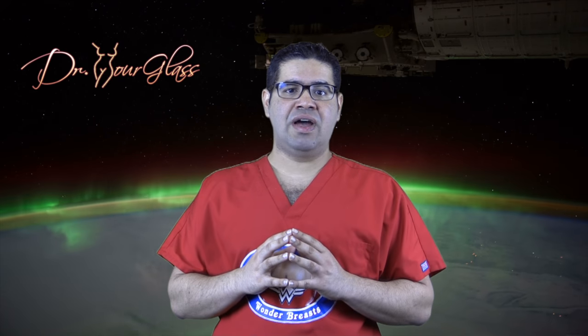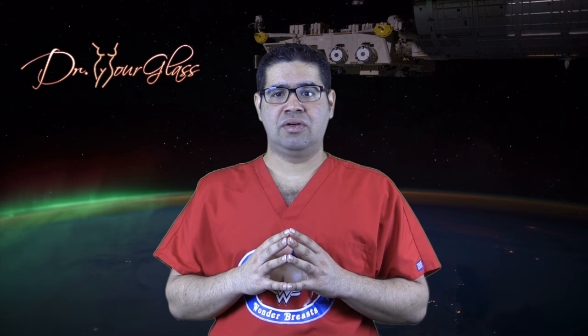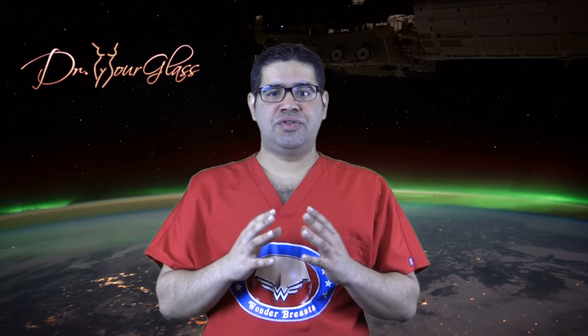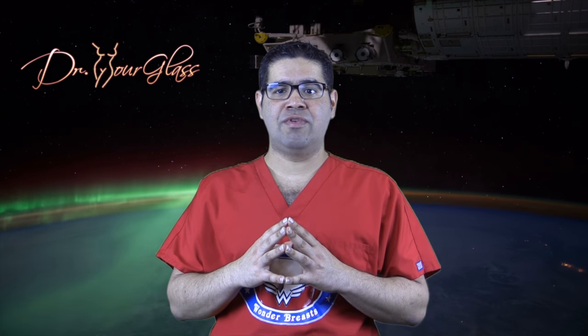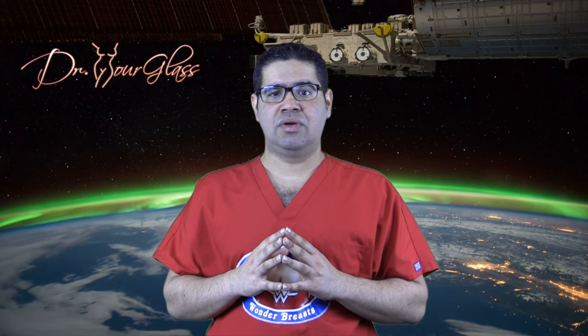However, if you have implants, you will need to tell the technologist before starting the mammogram. You will get a diagnostic mammogram rather than a screening mammogram. The x-rays used in mammograms cannot go through saline or silicone implants well enough to show the breast tissue under them. This means that the part of the breast tissue covered by the implant won't be seen on the mammogram.